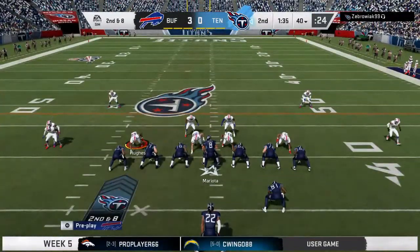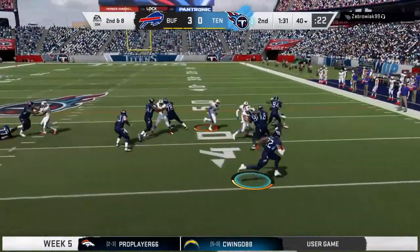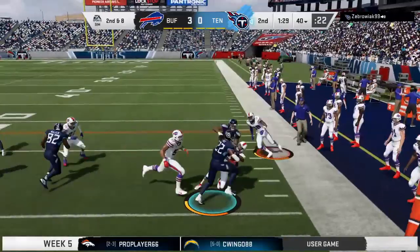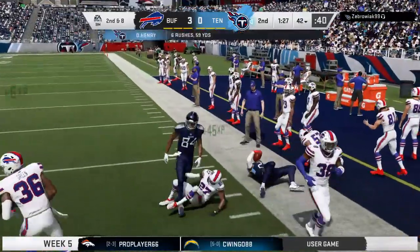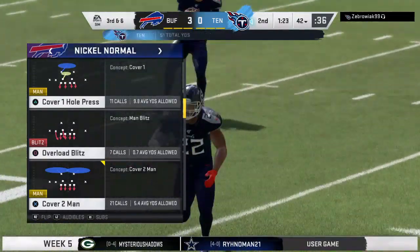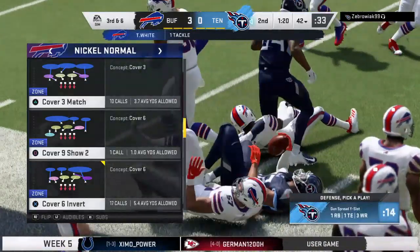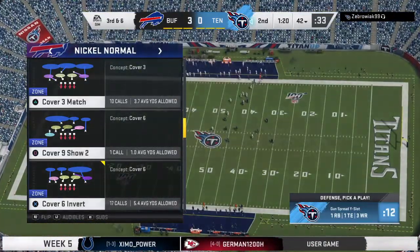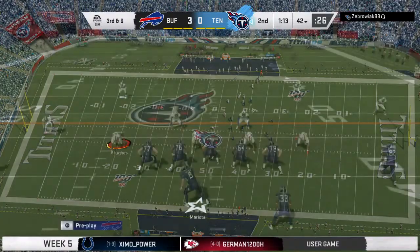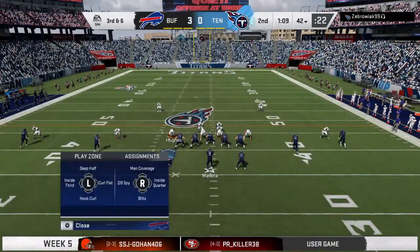The last run good for 2. Here's 2nd and 8. Mariota gives to Henry. And he'll push this forward only to about the 42-yard line. 2 yards on the first down carry, and then followed up by 2 yards on the second down carry. Well, that's definitely not going to be enough to get the job done. Wasn't the expression 3 yards in a cloud of dust? Now they're going to need 6 on 3rd down to keep the drive going.